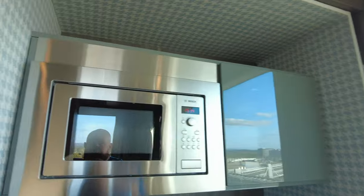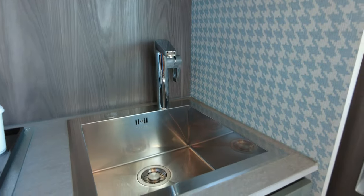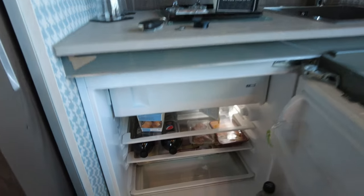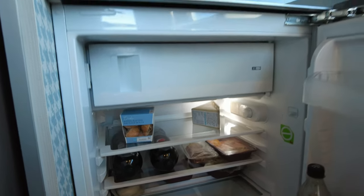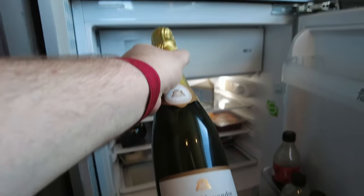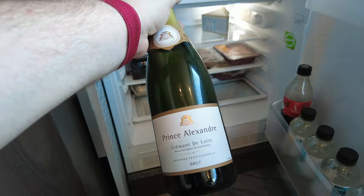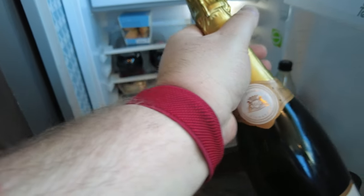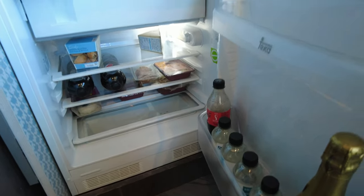We've also got a microwave and sink, and in the fridge we've got some food that we picked up from M&S because we've got the microwave and we wanted to make the most of the room. The Bloc have kindly left us a bottle of fizz because it is our honeymoon trip, so that might be getting drunk tonight, we'll see. So we'll put some footage in now of the action that we can see, basically any of the planes taking off, and we'll catch up with you guys later on.